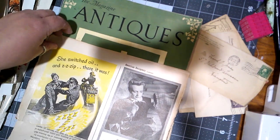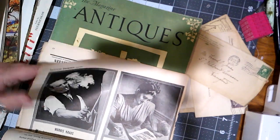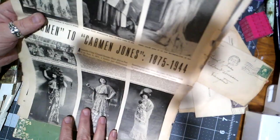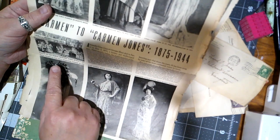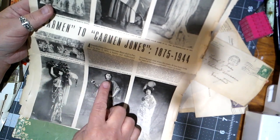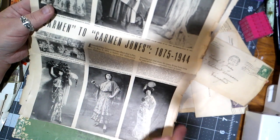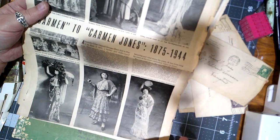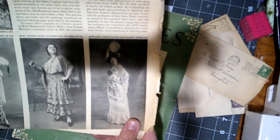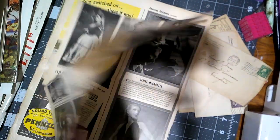Okay, let's see if I can carefully open up these pages because I don't want to damage them. You can see we have these other ladies who played Carmen. Olive Fremstad in 1904, Mary Garden 1912, Geraldine Farrar 1914. It says she played it as a sexy wench. I don't think her outfit screams sexy wench, but probably in 1914 they thought that was kind of risque.